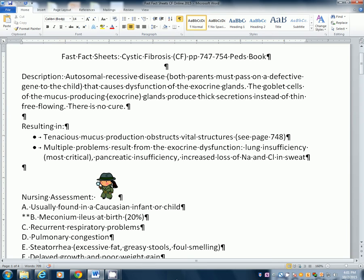So you start out with your basic defect at the top. Your exocrine gland dysfunction causes abnormal mucus secretion and obstruction in the bronchi, the small intestines, the pancreatic ducts, the bile ducts, and I would add sweat glands and reproductive system because it also affects those two systems as well.